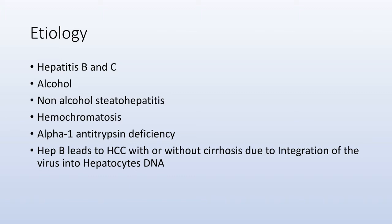Hemochromatosis is an uncommon disease. It's autosomal recessive, and we have a lot of carriers, but the disease itself is not a common condition, but it is a known cause for liver cirrhosis and hepatocellular carcinoma. Alpha-1 antitrypsin deficiency, this is a rare disease, and there are other illnesses that can lead to liver cirrhosis, such as Wilson disease due to abnormal copper metabolism.